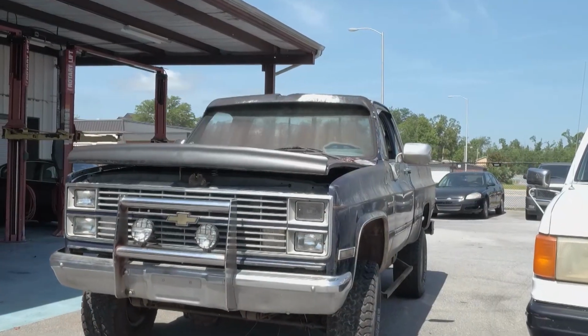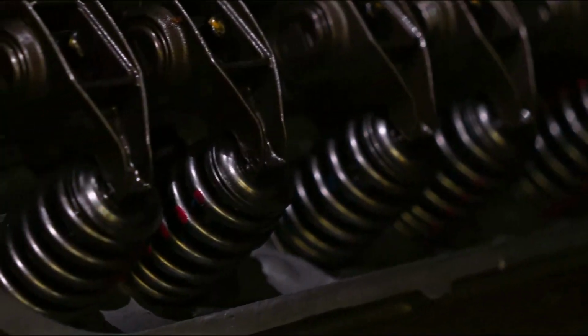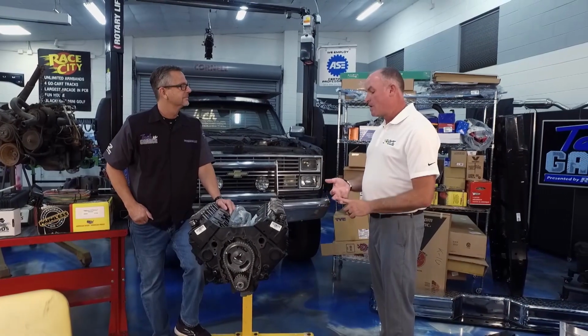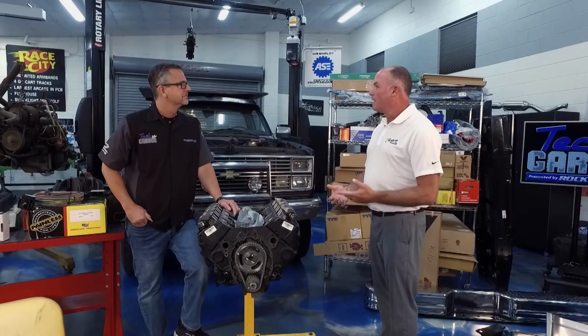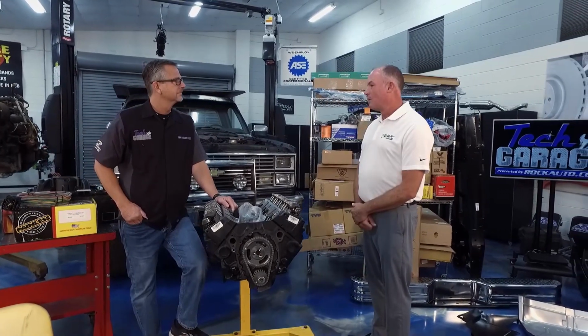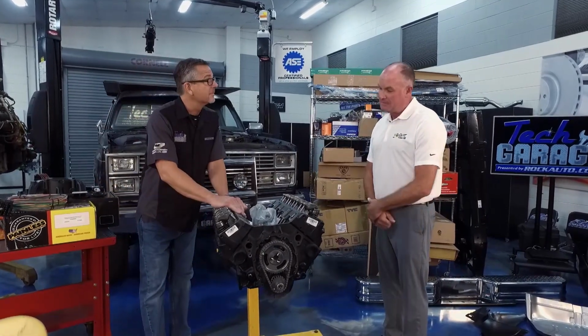Lots of things have changed since this '80s truck has been on the road. Pistons are changed to maybe a hypereutectic, plasma moly piston rings are used, nitrided valves. The rear main seal used to be a two-piece on this guy, now it's one. Just things like that to hopefully make this engine last a little bit longer, or hopefully a lot longer than the original engine. Well, I was excited at the get-go, but I'm even more excited now.